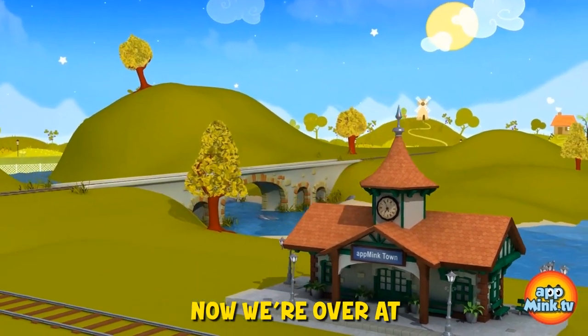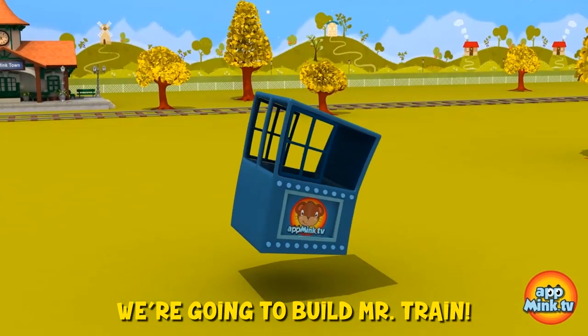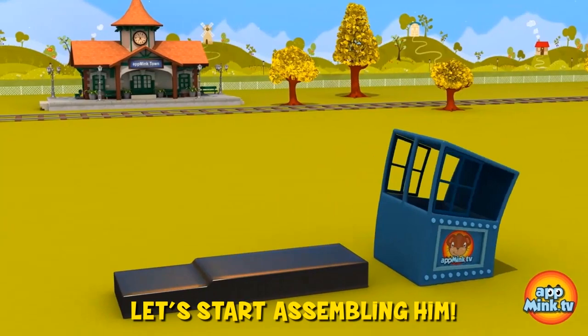Alright, now we're over at the appMink Town Railway Station. And guess what? We're going to build Mr. Train. Let's start assembling him.